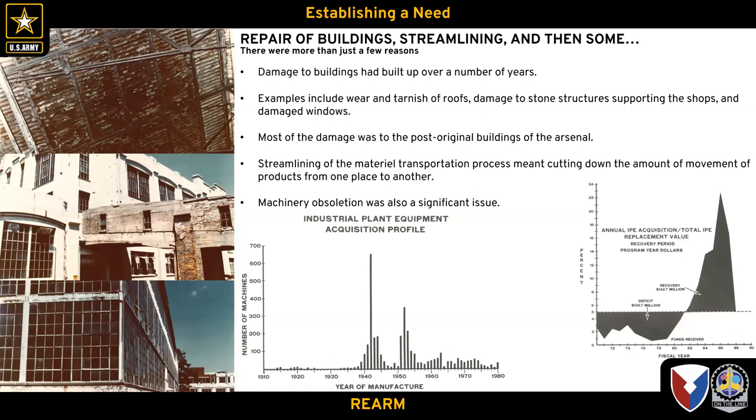And then of course the graph on the side, I don't know why I said of course, but the graph on the side there is talking about how much it's costing to replace all the equipment and the amount of loss generated because of how long it's taking to replace equipment at the Rock Island Arsenal, and that there is a deficit versus the actual GDP growth. So it's a very precarious situation that REARM is looking at and trying to fix at this time, all the while dealing with things like old equipment, as mentioned here, cost, dilapidation of buildings, so we've got safety and environmental issues, as well as the movement of stuff from one point to another.